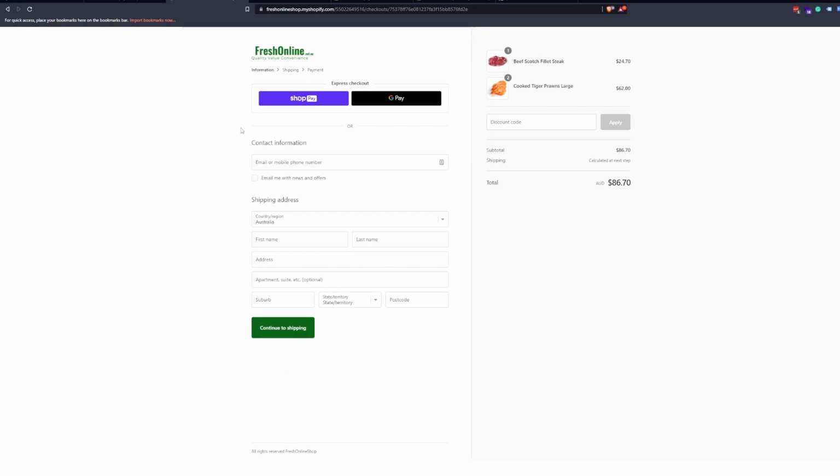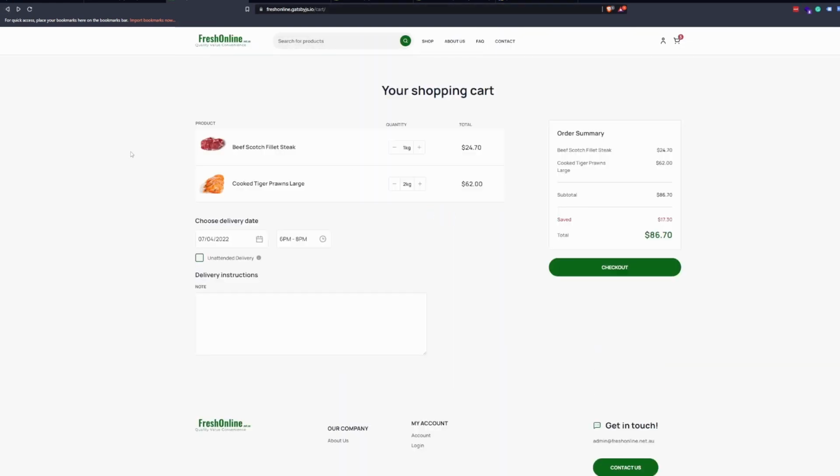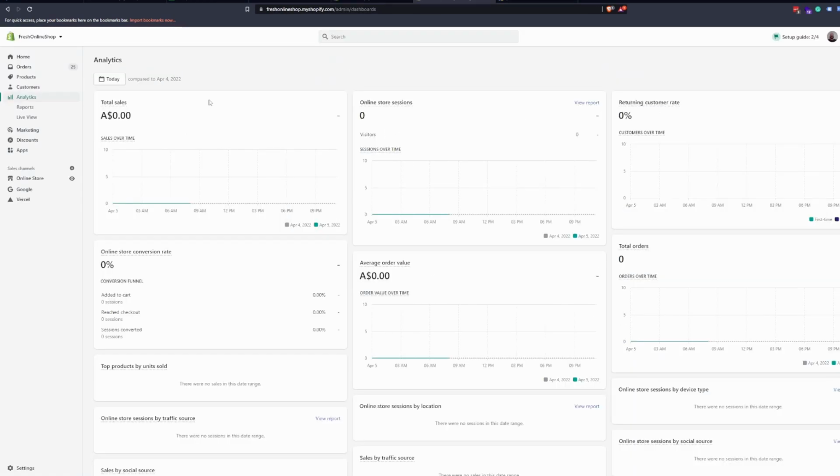So we've hidden the login button. By default, there will be a login button for returning customers. And when you click that, it takes you to a page that just has nothing on it because there's no store living at freshonlineshop.myshopify.com because it's all living at freshonline.gatsbyjs.io. So that's it. That's my brief tour around a Headless Shopify store.